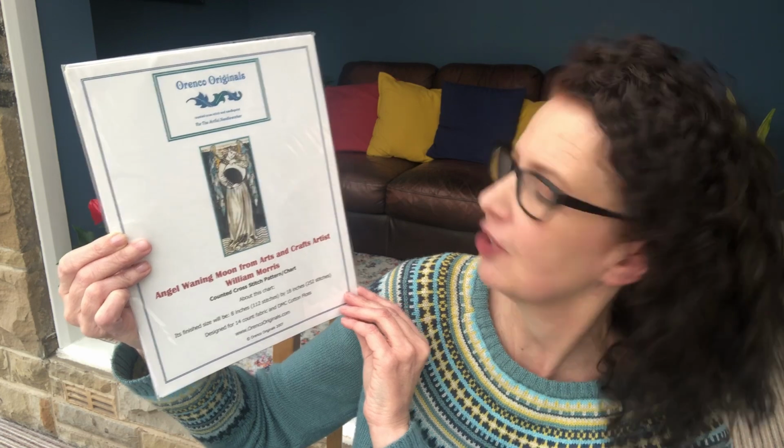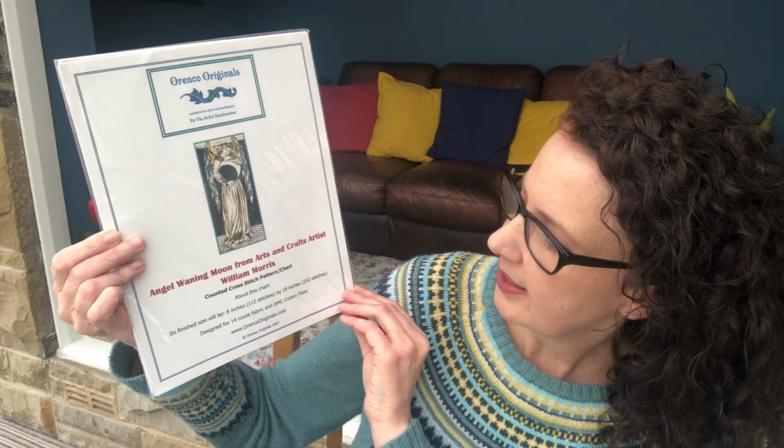And another chart, again a bit different, this one. Orenco Originals for the Artful Needleworker. And it's Angel Waning Moon from Arts and Crafts artist William Morris. Its size will be 8 inches by 18 inches. That's 112 stitches by 252 stitches. And it's designed for a 14 count fabric. But look, she is lovely, isn't she?